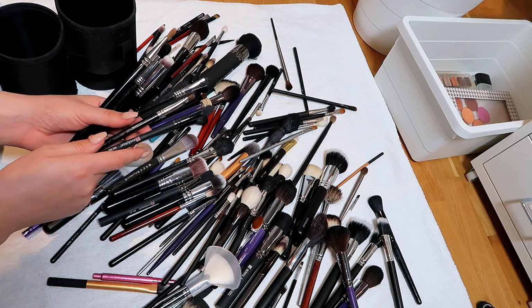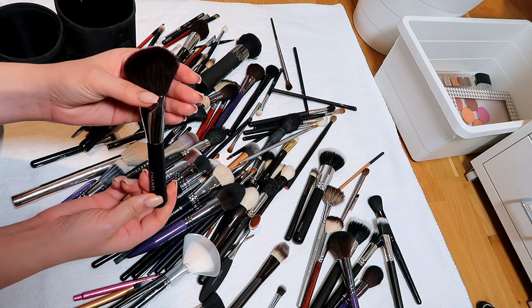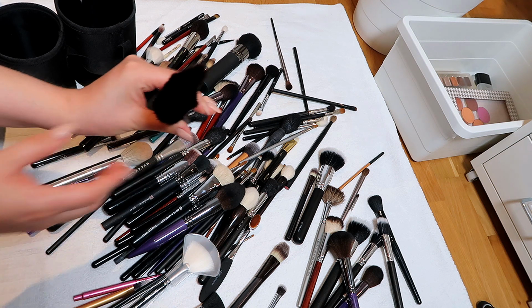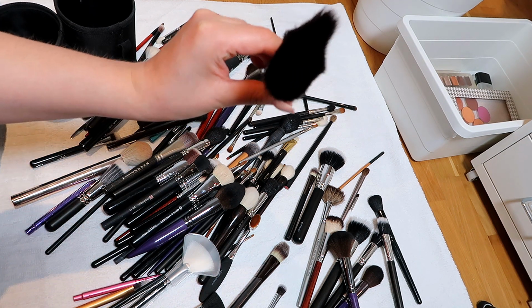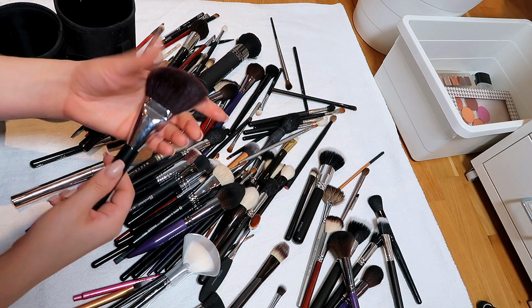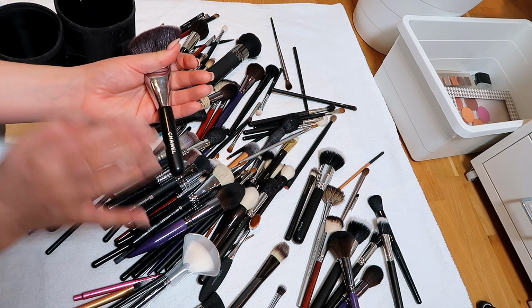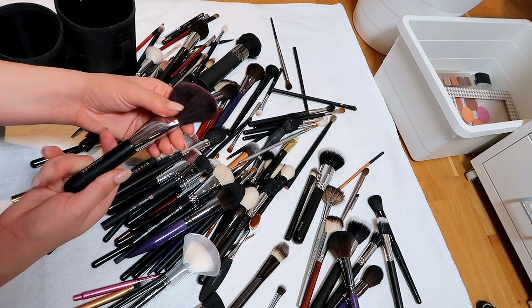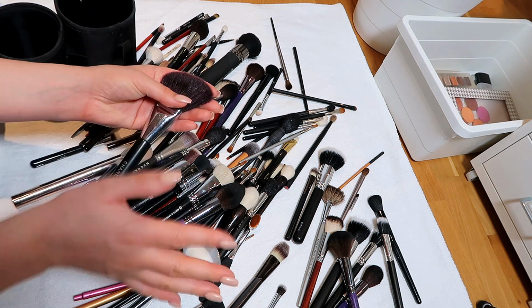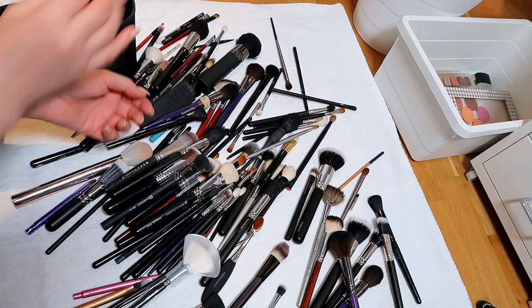Like this brush here is one of my favorite ever, and I've stored it really poorly. I don't know if you can see this, but it's in a really weird shape, so I have to clean this and reshape it. But it's a Chanel No. 2 powder contour brush, and I don't think they even sell this one anymore because I think they've redone their line.